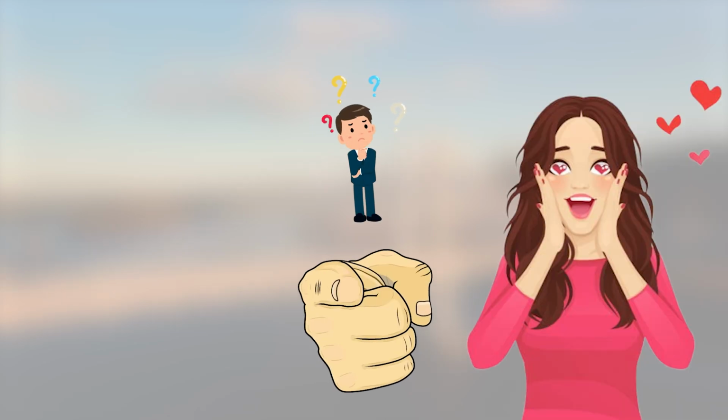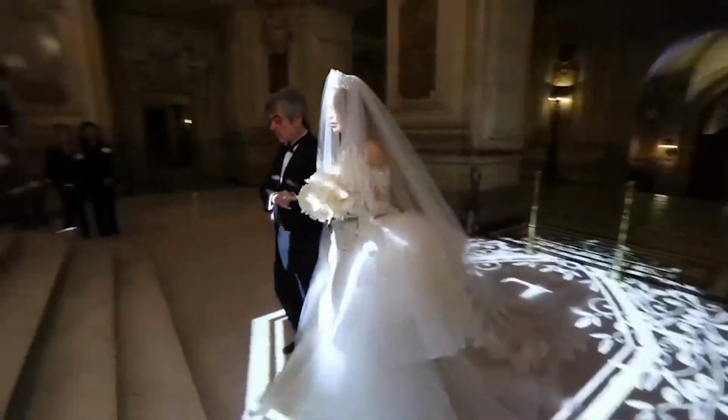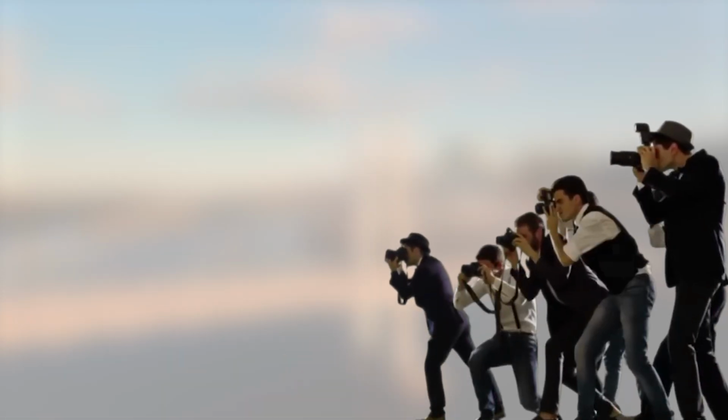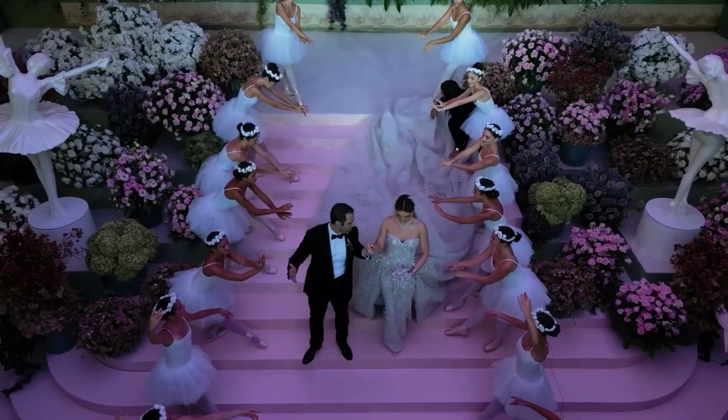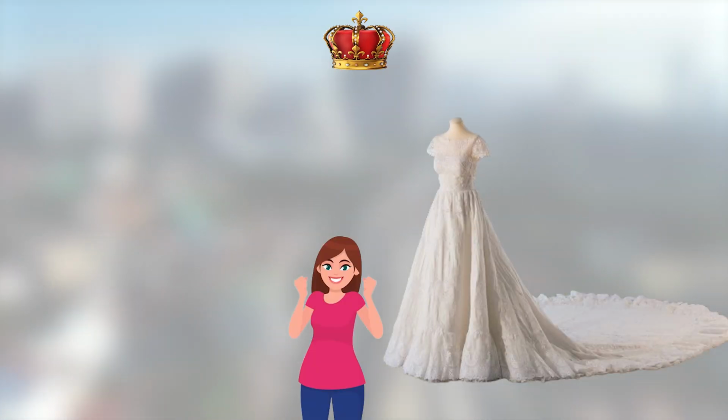Do you know what the cutest part of a royal wedding dress is? Although everyone knows the answer, it's the train. Photographers almost go crazy to take a photograph of the train. Understanding its importance, brides tend to sport a long train. The longer the train is, the grander the wedding appears. The length of a train is like the pride of a royal bride.